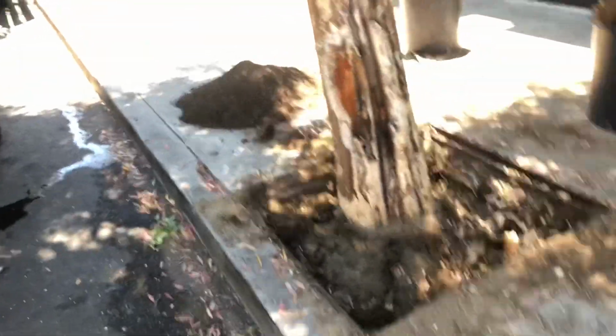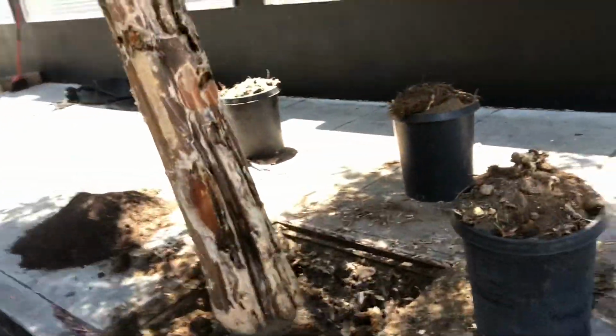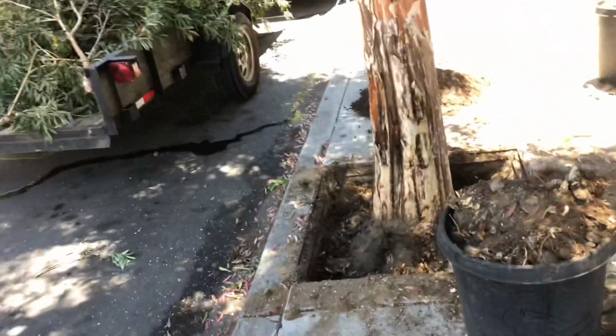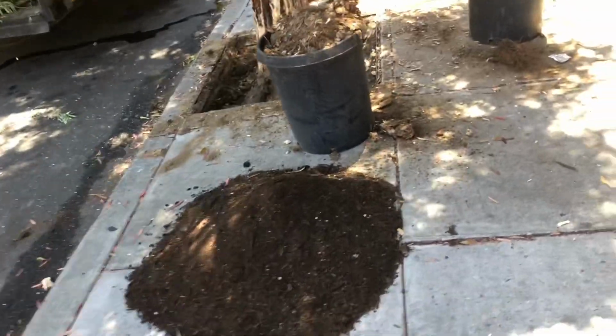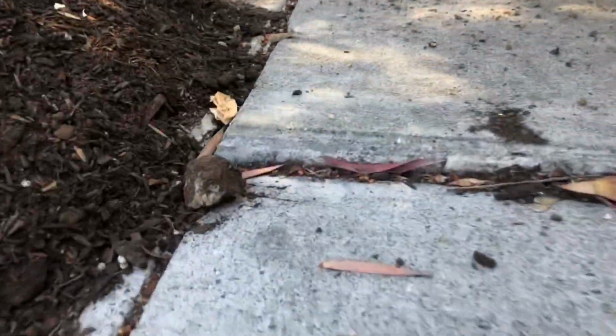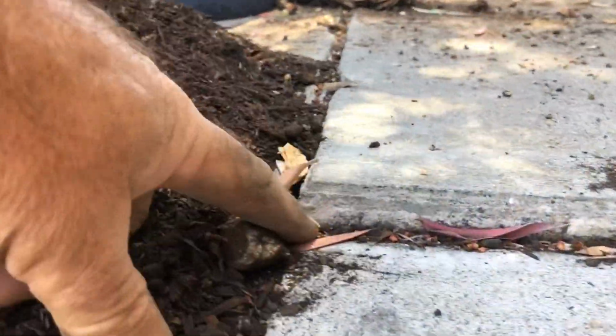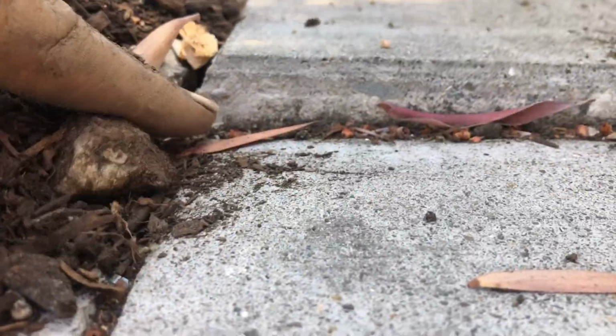The problem with these sidewalks is they're not reinforced concrete. They should be, but they're not. I don't know why the cities don't just reinforce the area around the tree. There'd be no issue. You wouldn't have these problems. But they don't. Here's another one that's getting lifted right there. Super lifted. See the difference of my finger right there. It's probably a full inch right there.